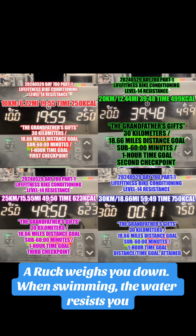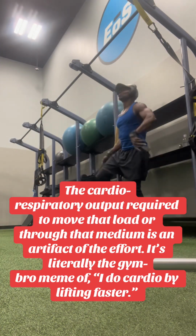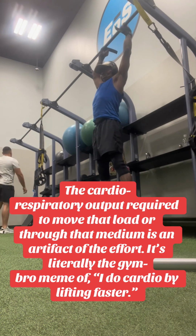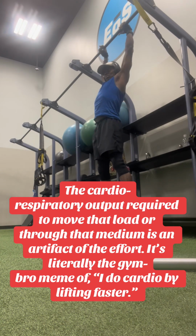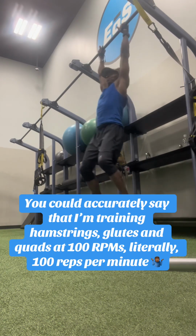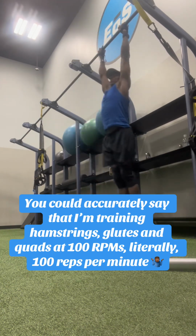So on these bikes, for instance this particular one, the LifeFitness model, when I'm on level 14, in order to just move the pedals at 100 RPMs, which is the minimum standard for me to get the time hacks that I need, I have to put out hundreds of watts in order to do that. What do you think that is doing to my leg muscles that have to produce that force?